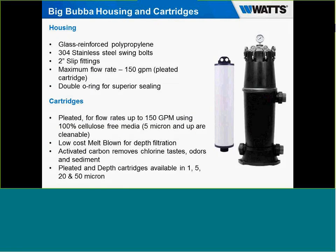You saw earlier on our commercial RO system, we have our Big Bubba housing, and this is the sediment housing. The nice thing about the Big Bubba housing is it's a nice alternative to the expensive stainless steel housings for sediment reduction. This housing here is a glass-reinforced polypropylene. It's about 40 inches tall, and it takes one large cartridge that's about 7.5 to 8 inches in diameter. It has 2-inch slip fittings, so it makes it very easy to connect. You can run these in parallel or in series for higher flow rate demands.